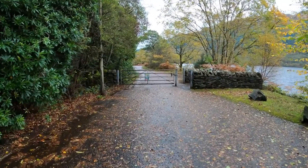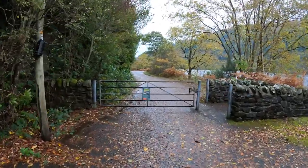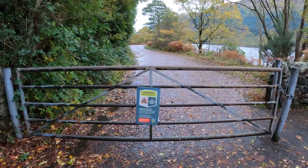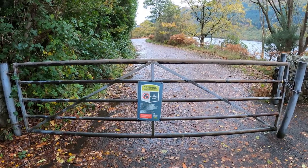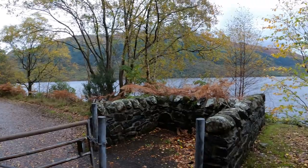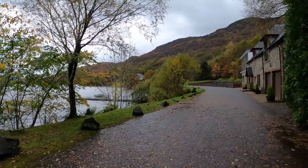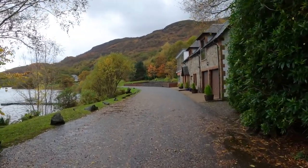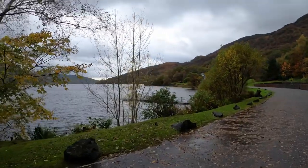There are these little gates along the path as well with signs on, and what's it say? Camping management, no camping here. So it obviously looks as though it's quite regulated, which is good. People know where they are. If they break the rules, then they break the rules and I guess they can be fined. I'm not going to go any further down there at the moment. I'm just going to enjoy this little bit, I think.